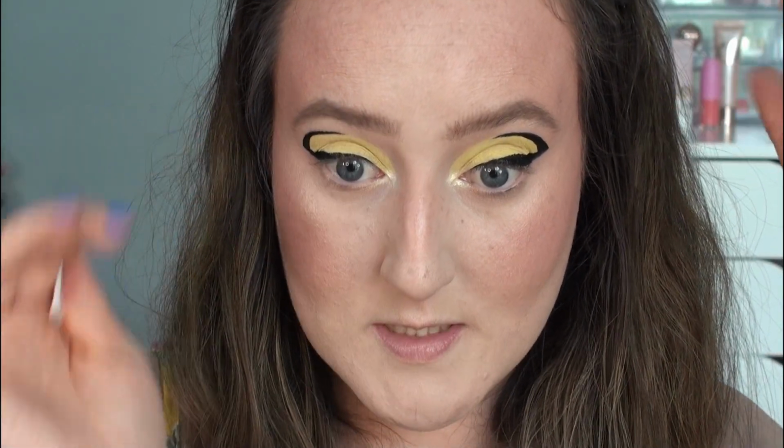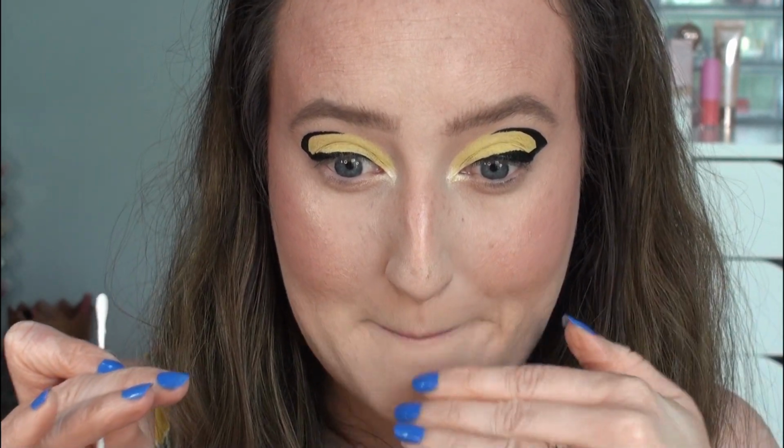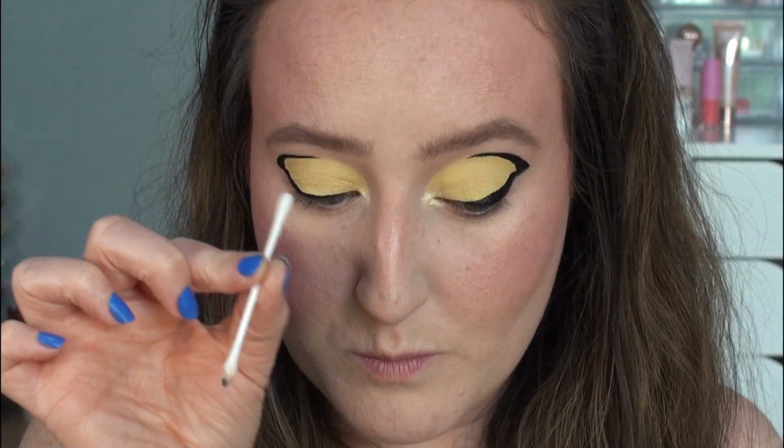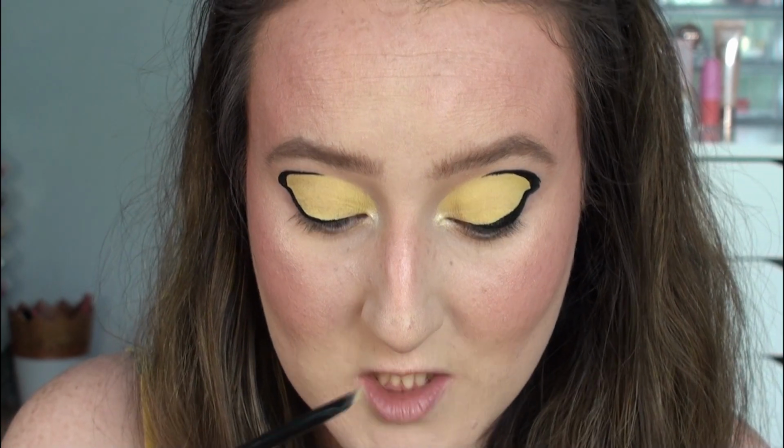This one is more rounded and that one is more winged. By quite a lot. If you look at this angle, they look the same. So, because this one is more winged and this one's more rounded, I'm wondering if I can take off the tip of this one to bring that in, and then it'll be more rounded. Got a cotton bud with some micellar water on it, so that's better. That is such a better shape.